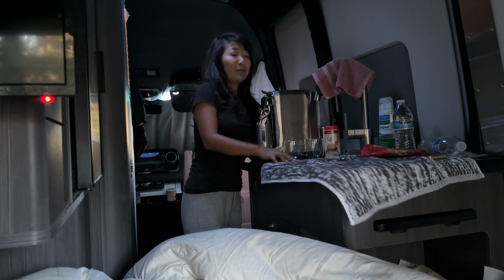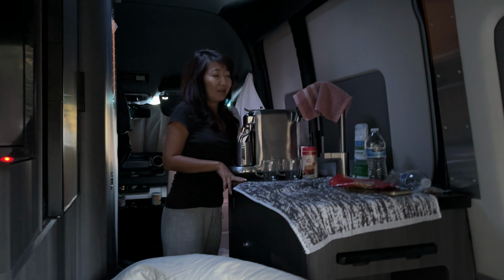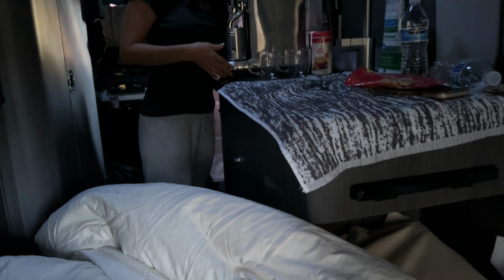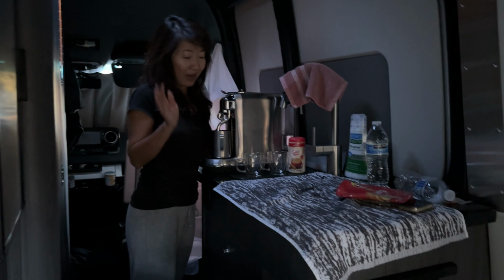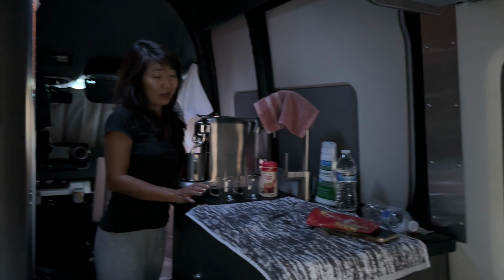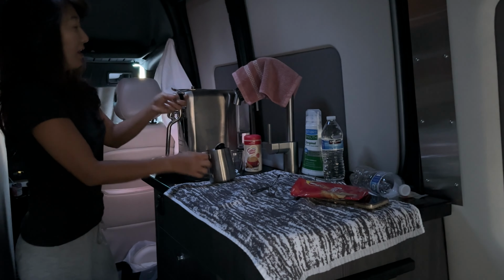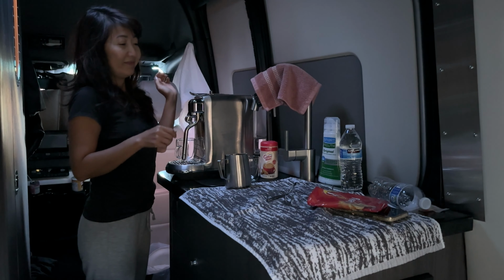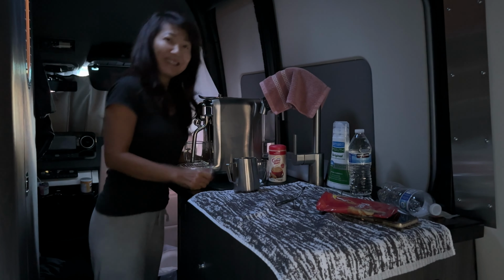Yeah. So we have everything set up last night because I used to bring this out in the morning, but after a while it's kind of a hassle because it's heavy, so I just leave the coffee machine out at nighttime before we go to sleep, and in the morning I just have to turn it on and put the coffee pot in, press a button. Have you plugged it in yet? I plugged it in last night. Okay. See? Steady.